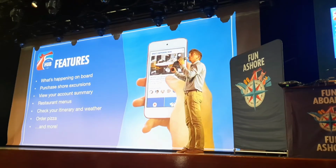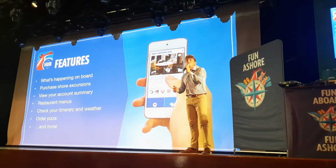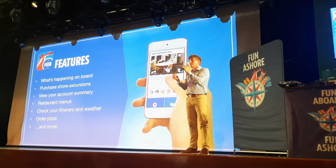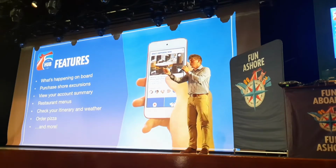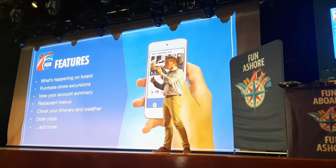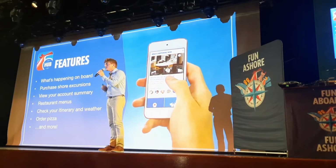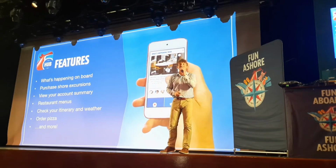Because you can see so many cool features on the app, like what's happening on board, all the entertainment around the ship. You can even purchase shore excursions, which is the best thing. You remember back in the days when you had to wait in the long lines on deck 7 at the shore ex desk? Not anymore. You take your phone, you switch on the app, you scroll down through the excursions, you see something you like, you book it, and it gets delivered to your cabin. Simple as that. So there is no need to wait in the long lines anymore for the shore excursions.